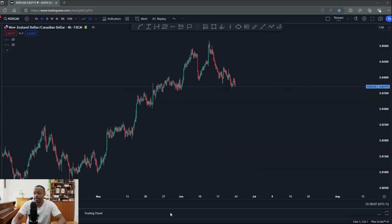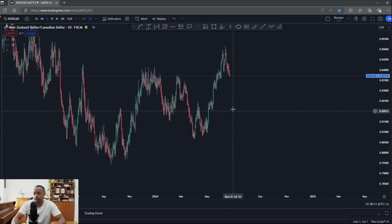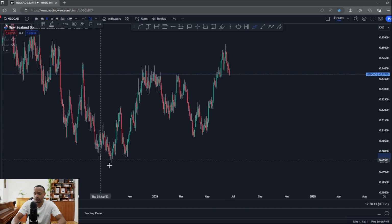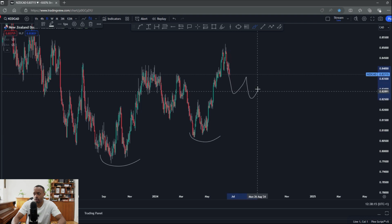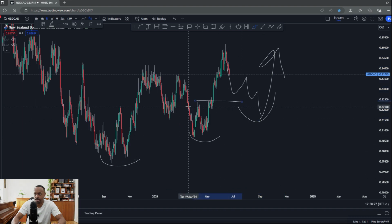Okay, so over to NZD CAD. So NZD CAD, I am looking at downside. I do think we can see a bigger pullback. I'm looking at these major swing lows here and here. I do think we are probably going to form another one for price to push higher, or at least come back into an area where we could do that. I'm looking at a retest of some structure there. So in the meantime, I do think there's room to the downside for us.